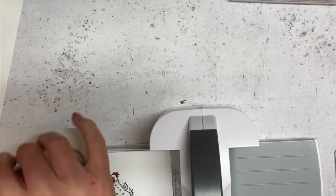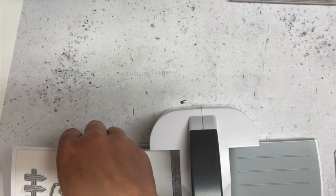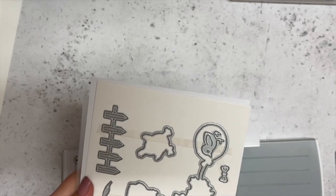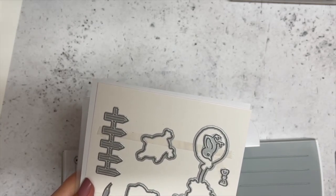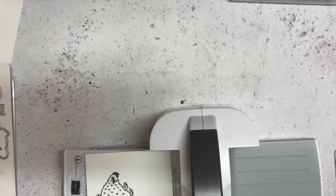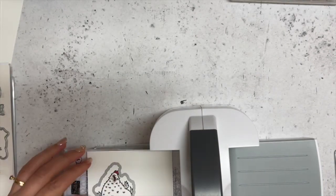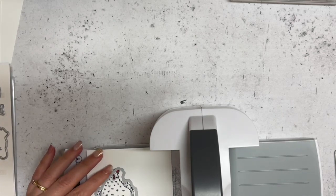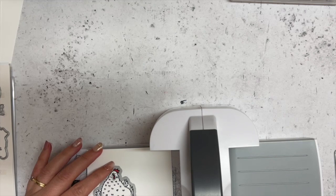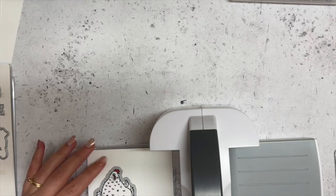So we've got matching dies for these guys. This one cuts out this guy, but we've also got a fence, some banners. I haven't actually used these ones. I don't know whether they make little chicken feet. We've got a bow tie, a little chick. So it is quite cute. I should have put a bow tie on him. I only just noticed that. So let's line that up.